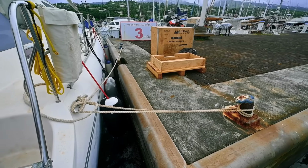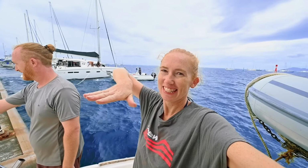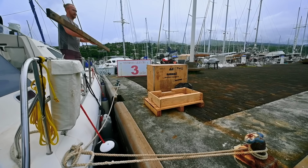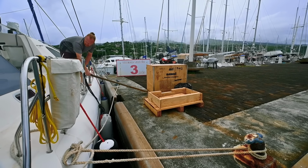So now with our ground lines on the other side, we're going to loosen our lines on the dock, and hopefully Indy will just kind of move sideways into the channel a little bit. And then I think we might have to tighten up the ground lines a little bit more. But hopefully we'll gradually move out and be a little bit safer.